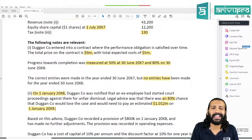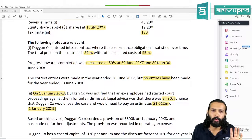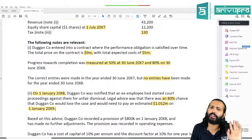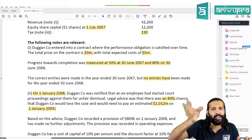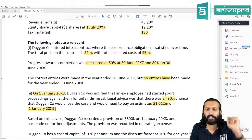One of the key criteria there is the probability. If there is more than 50% chance of the outflow, then you will book provision. If it is 50% or lesser, then we disclose contingent liability. If it is less than 5%, then we say it is a remote obligation, hence we ignore. Here the chance is 80%. So you will book provision or you will disclose contingent liability.